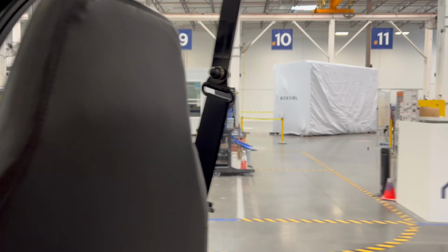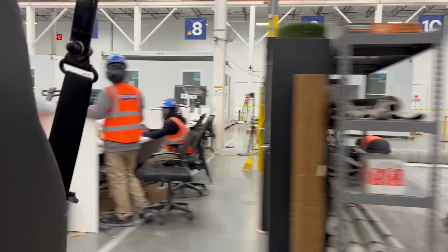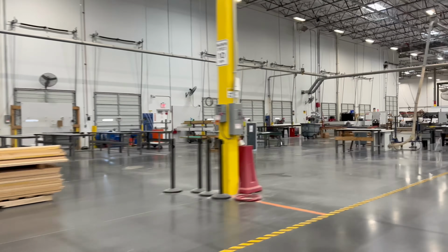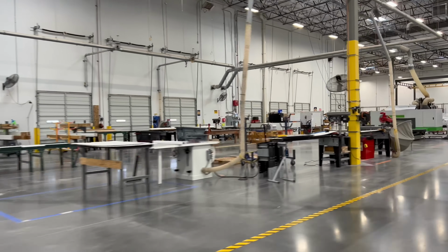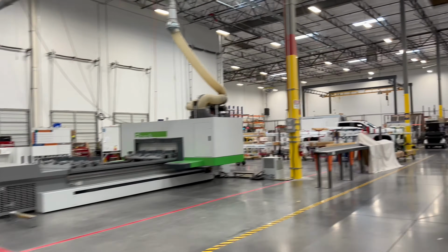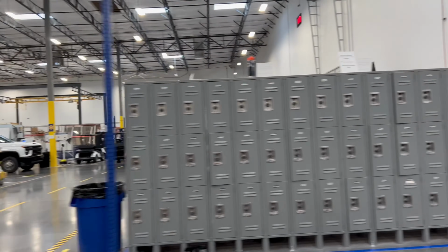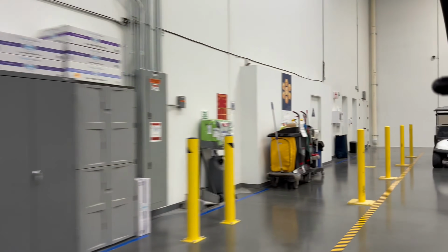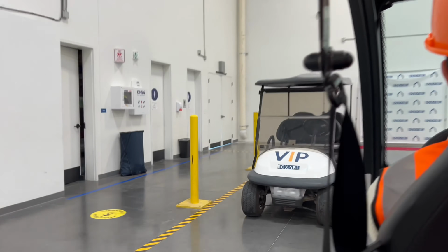Now, if you're really wanting to get some videos and photos, and that's really important to you, I'd highly suggest that you sit on the left-hand side of the golf cart, or else get that front seat, and that will be the best viewpoint for you. But they do let you take photos and videos. Keep in mind, this production facility is not by downtown Vegas, meaning all the tourist stuff. You are going to need to go more into the factory area.